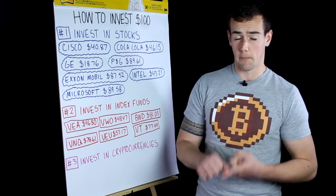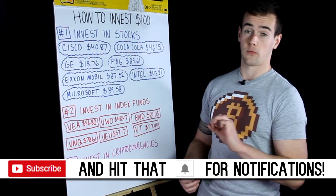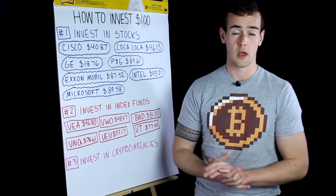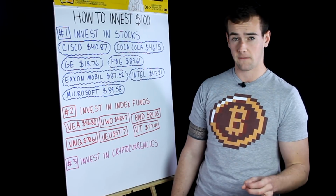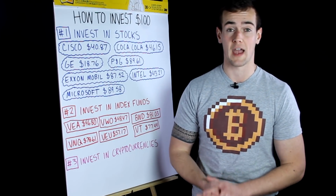VWO is the Vanguard Emerging Markets ETF. That one also trades at a similar price of $48.47. You could buy 2 shares of that one, or maybe 1 share of each of those ETFs to get some good global exposure. If you're looking to get some bond exposure, you could invest in BND, the Vanguard Total Bond Market ETF, and that currently trades at $81.03 per share, so you could buy 1 share of that ETF.